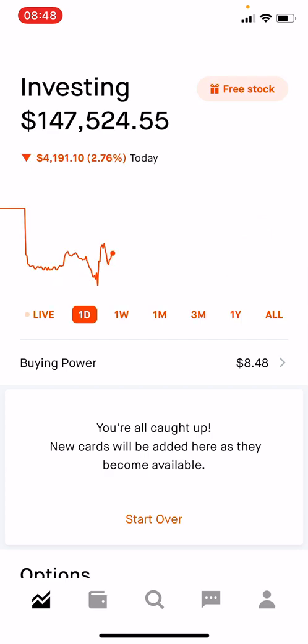So I want to talk about some penny stocks, and one specifically, CTRM, Castor Maritime. They did have some news recently, and I wanted to touch base on those.